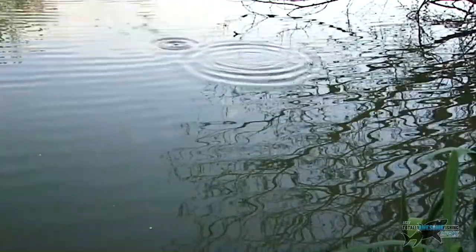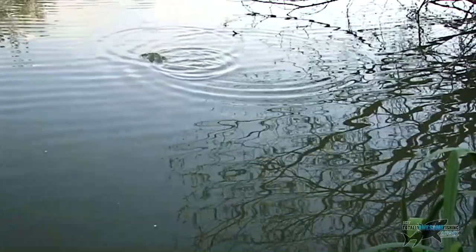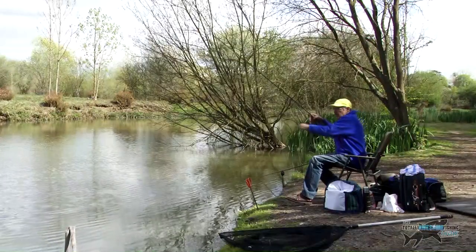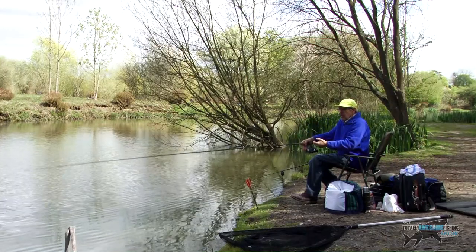And I'm doing two swims, one, you can imagine, to the left, this one to the right. And I'm using a feature here, which is some rushes and some overhanging bushes. That's always a good spot to try. So on the left-hand side, I'm using lobworms, and I'm just swinging it out. You can just see I've only literally just swung it out.